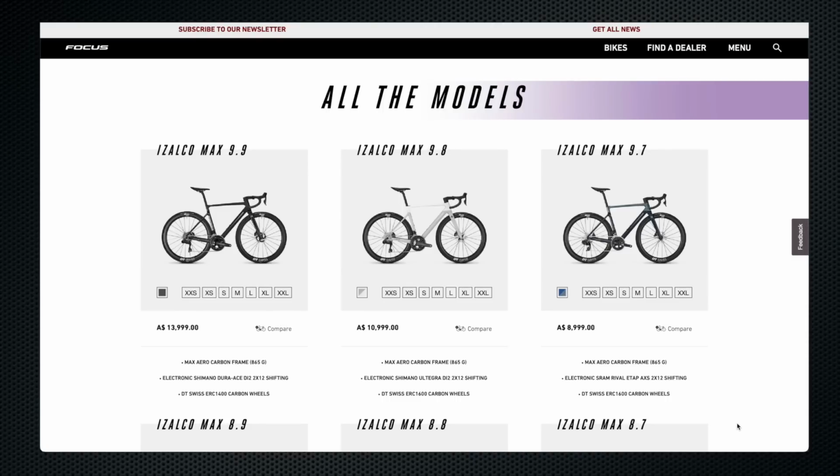A Giant TCR in Australia, in a SRAM Rival build, is $2,000 cheaper and comes with a power meter. Now, I know it's extremely difficult to compete with Giant, but the Giant TCR Advanced Pro Disc with SRAM Rival with a power meter is $6,999, and the Focus Izalco same spec is $8,999. So it's $2,000 more without a power meter. Yeah, tough sell, to be honest. What else? The Canyons aren't as good value, aren't as cheap as the Giant, but the Canyons still come under the price point. A Canyon Ultimate is still cheaper and comes with a power meter.